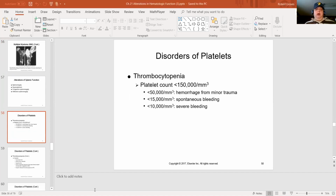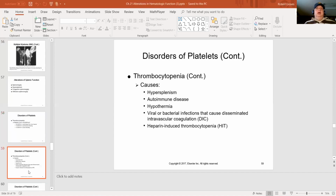Thrombocytopenia is characterized by a platelet count below 150,000, and less than 50,000 increases the potential for hemorrhage. There are primary and secondary forms of thrombocytopenia.